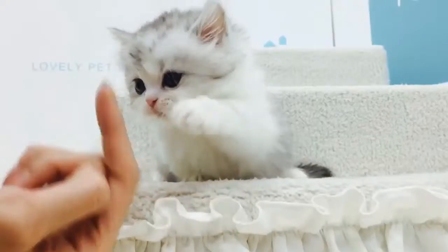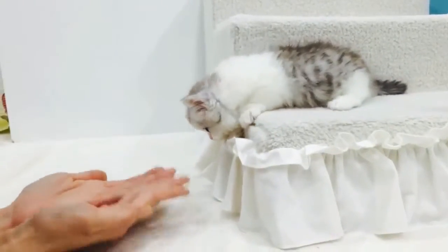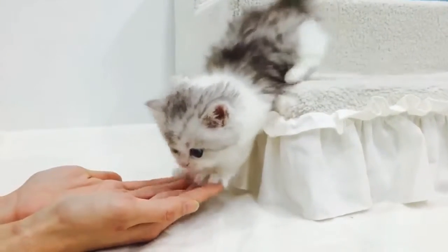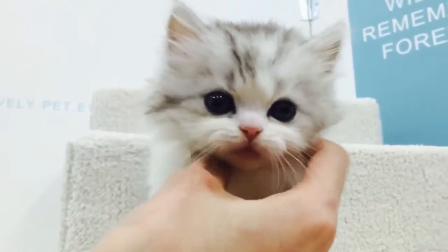Playing with your cat can develop and unlock far more than just the obvious. One could easily say that playing with your cat is one of the most essential building blocks of a healthy feline-owner relationship.